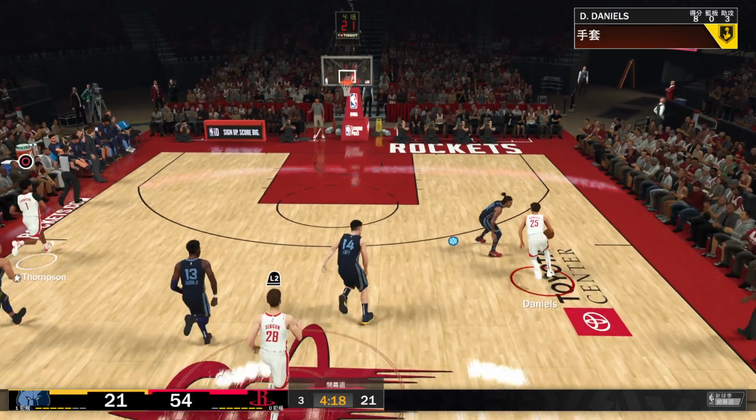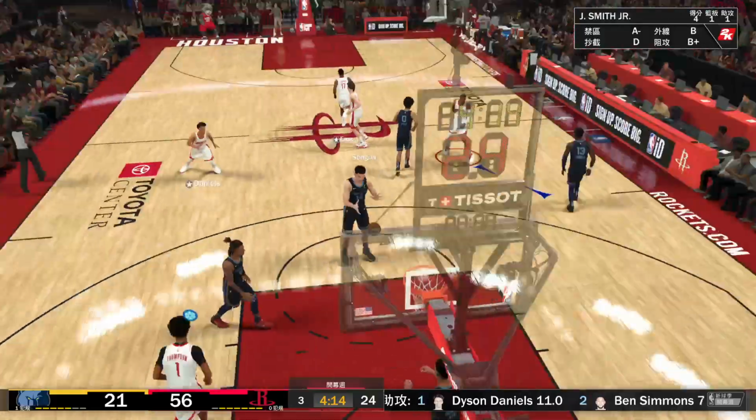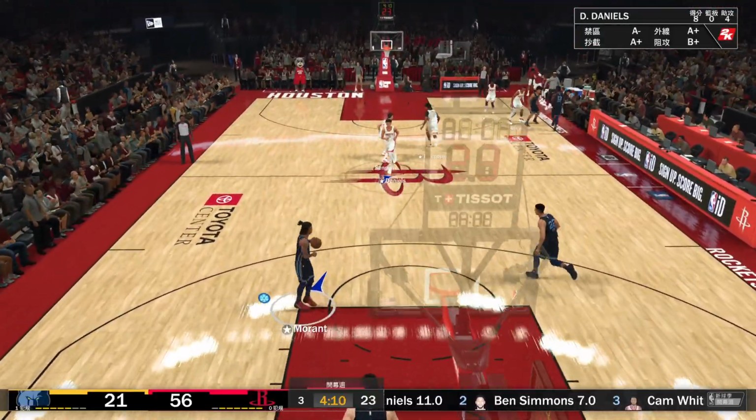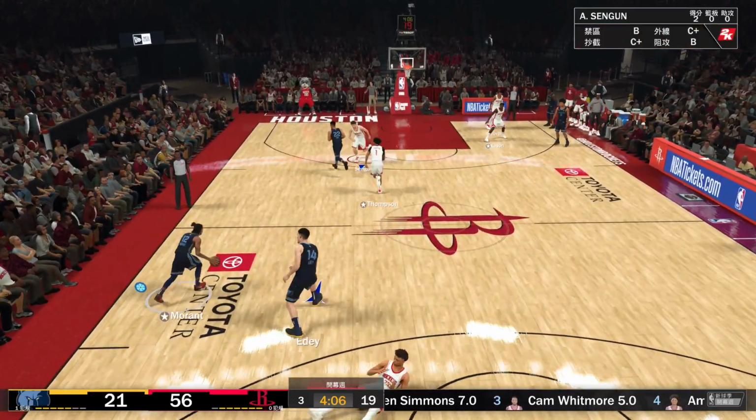security, Kevin. Down low, and it's Thompson with the jam. This one has been all about Amen Thompson, a freakish athlete. When he gets rolling, there's just not much a defender can do.